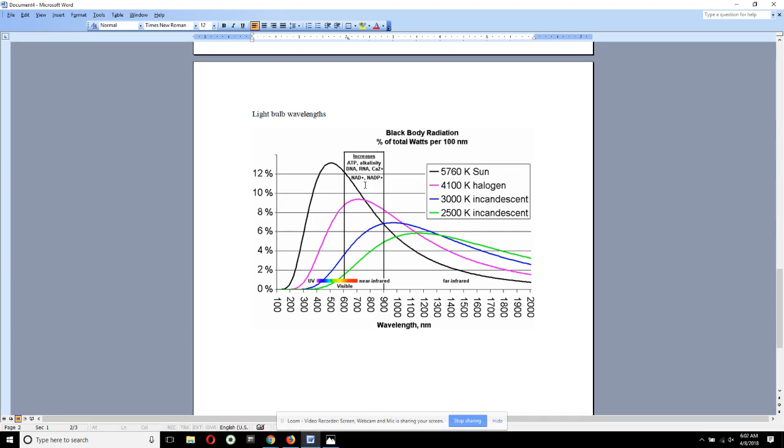Anyway, so what bulb duplicates sunlight the most? Oh, halogen bulbs. Look at that, the purple level right here. In fact, in some areas, it actually puts out a little bit more near infrared than the sunlight does, and definitely more mid infrared and more far infrared.